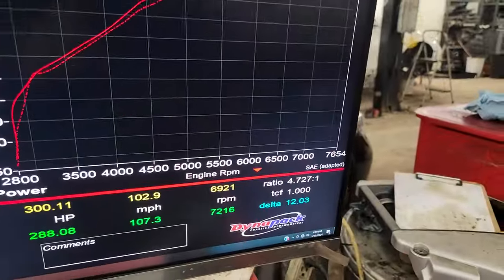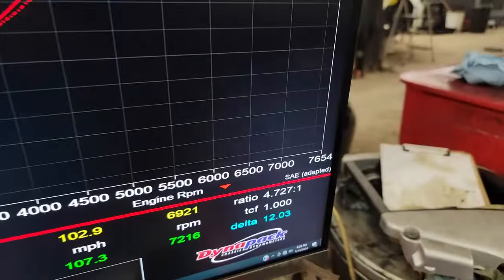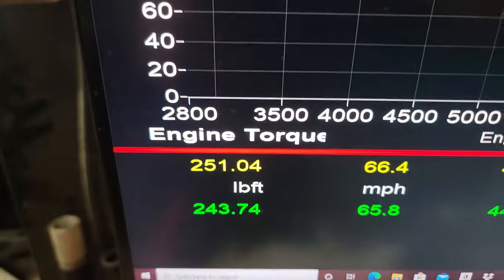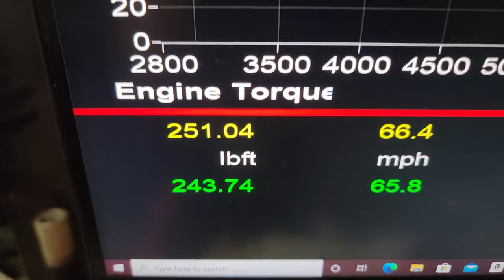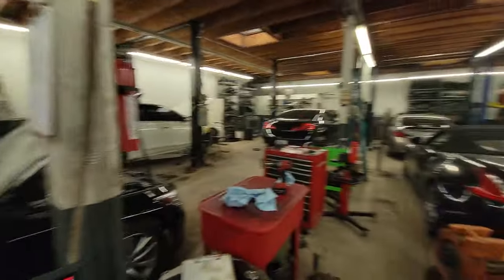So that 370Z made 300 wheel horsepower, 12 wheel horsepower gains. The maximum torque before was 243, now it's 251. And that is it.